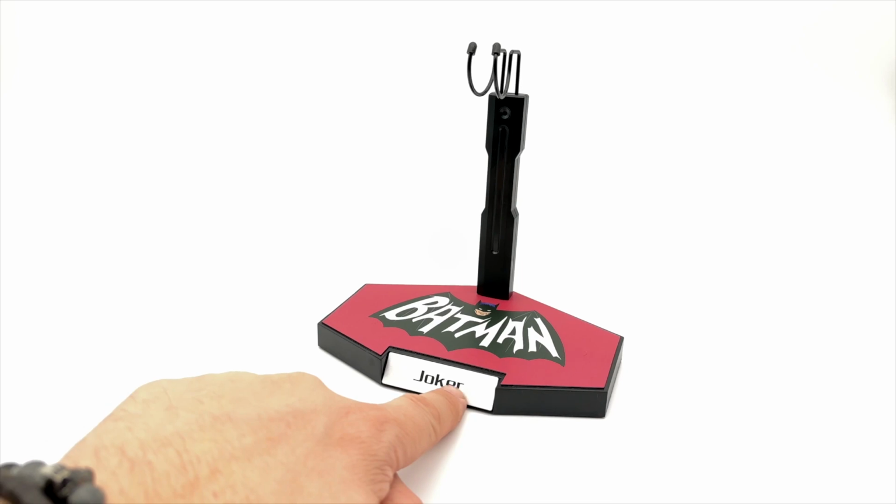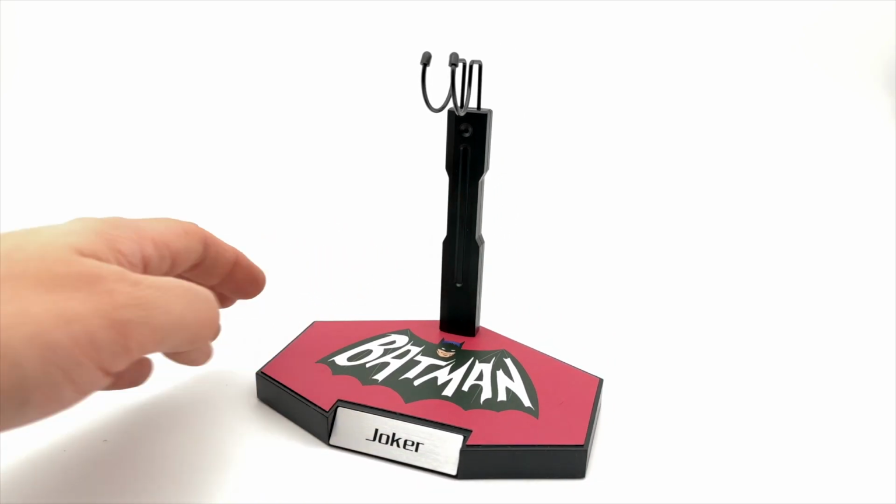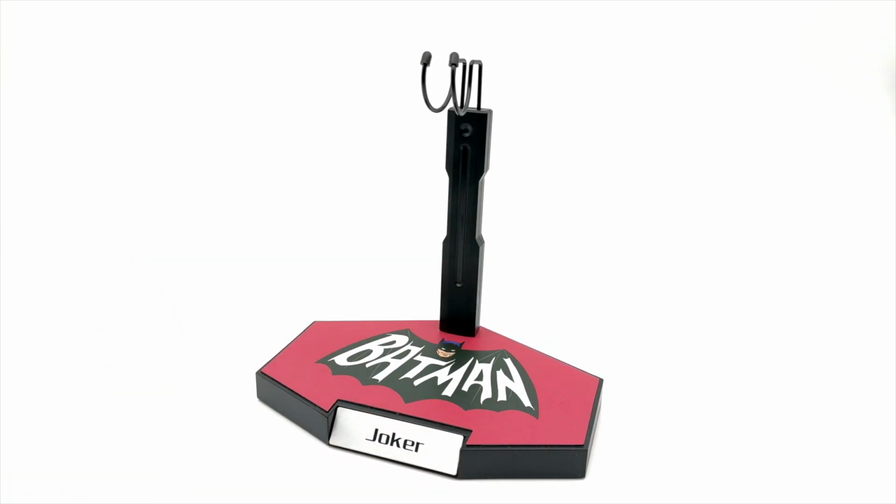On top of that, we have a Joker plaque in front. We have companies out there that are giving us stands that are branded with either their company name, no logo at all, or something that just makes no sense. Mars Toys, in my opinion, went the extra mile with this. We have a very classic 1966 Batman look to the stand. We know exactly where this figure comes from and who it is.